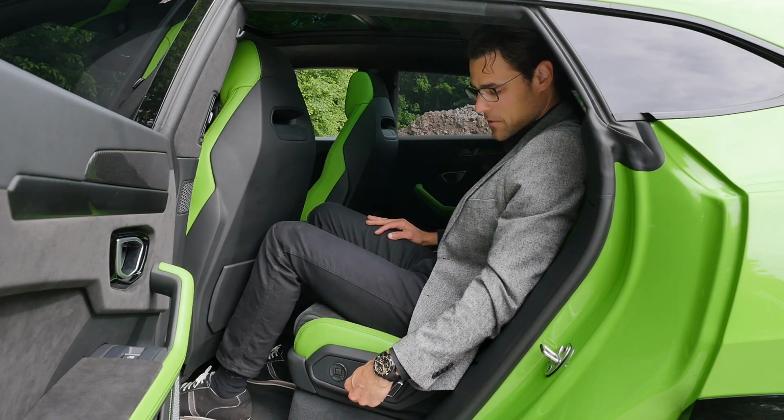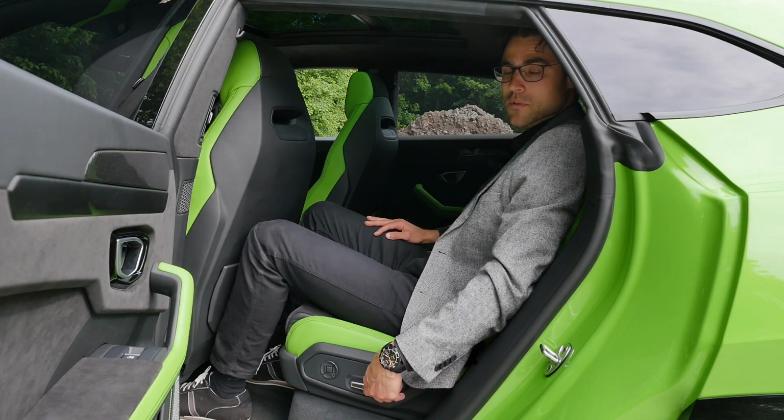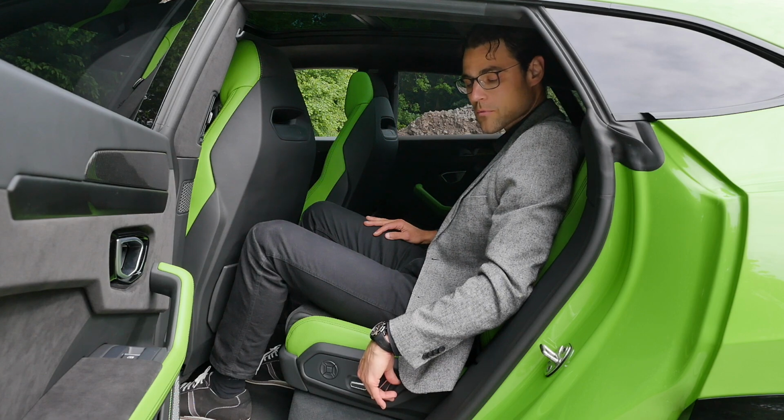And here the electric controls, you can push this seat a little bit forward if you want a more leaning back position, or you can make it a little bit more upright and so on.